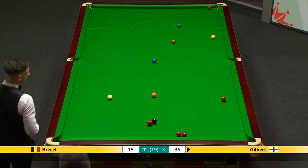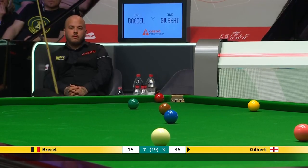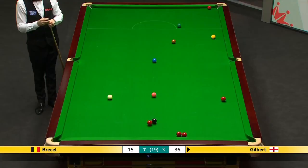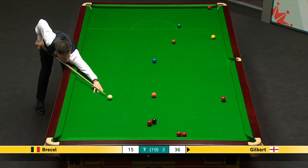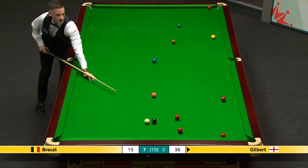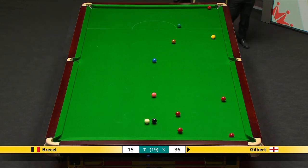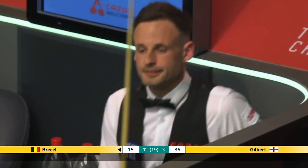15. Yeah, he was hoping to find that gap between green and brown. He's just not made it. There is a gap, but not one that gets him through to the red. That was a good shot. 15. He's brought the reds into play. He's got the snooker.